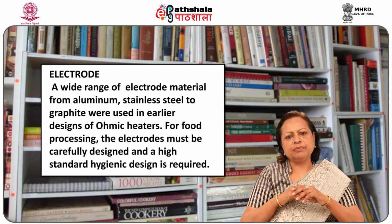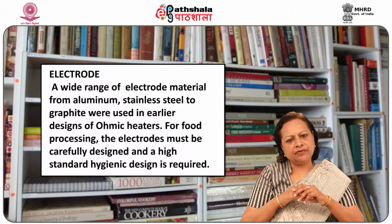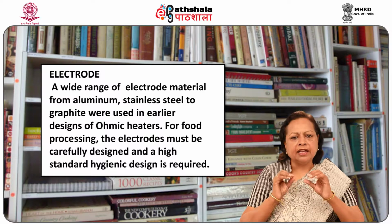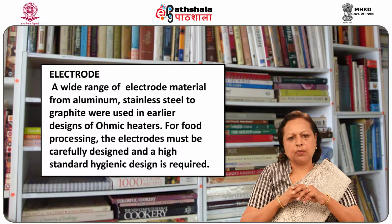A wide range of electrode material from aluminium and stainless steel to graphite were used in earlier designs of ohmic heaters. For food processing, the electrodes must be carefully designed and a high standard of hygienic design is required. The electrolytic effect, which brings about the dissolution of the metallic electrodes, was completely neglected in the previous designs of ohmic heaters. Food product contamination was seen due to the absence of suitable electrode material, as the material technology was not developed at that stage.